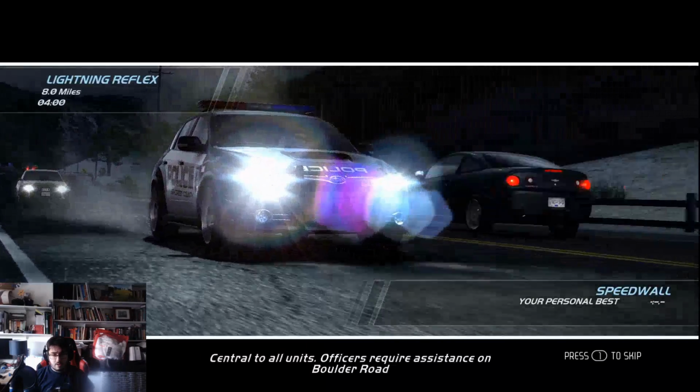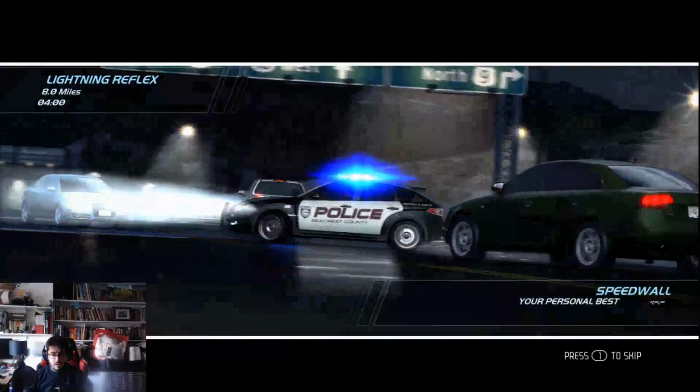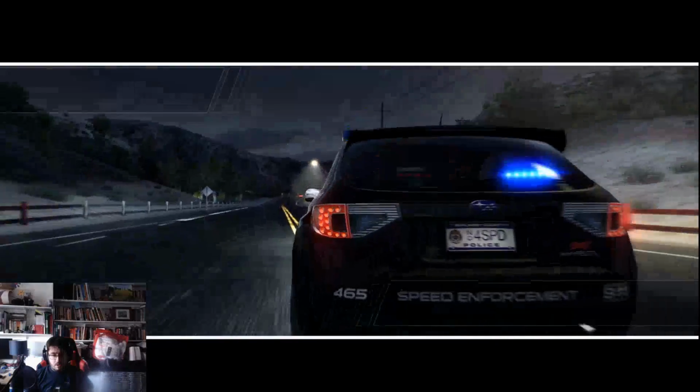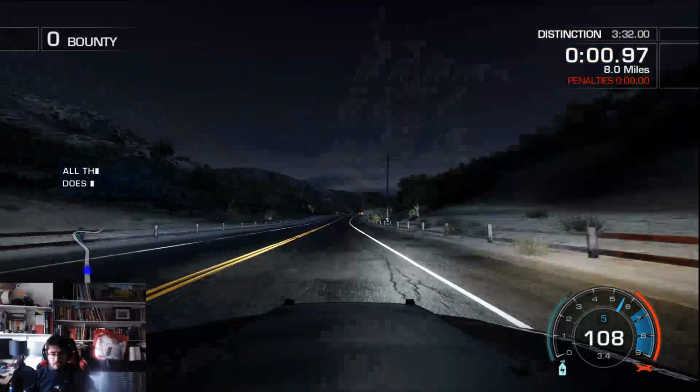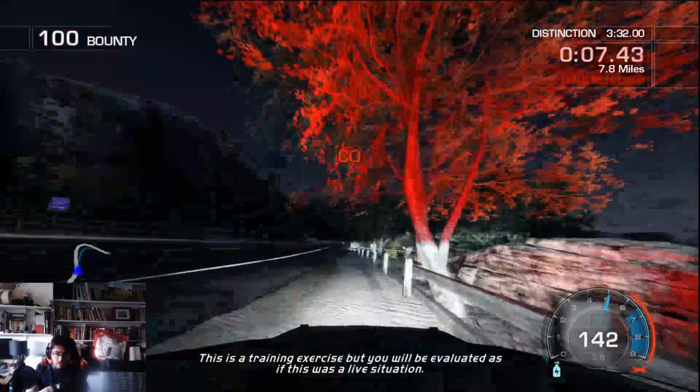Central to all units, officers require assistance on Boulder Road. This is a training exercise, but you will be evaluated as if this was a live situation.